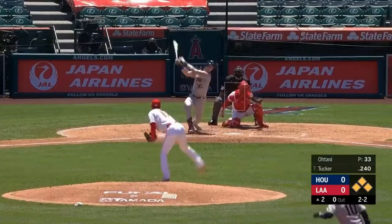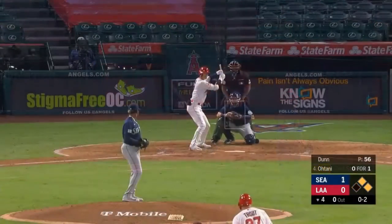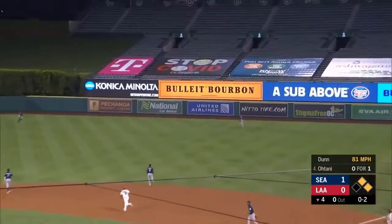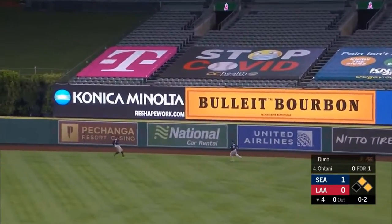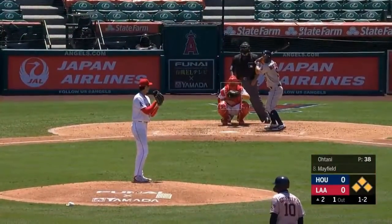2-2. Down goes Tucker. He foul tips that one into the mitt. Off speed pitch. One away. Shohei rips one out toward right field. Lopes moving back on this one. He pulls up. That one is gone.